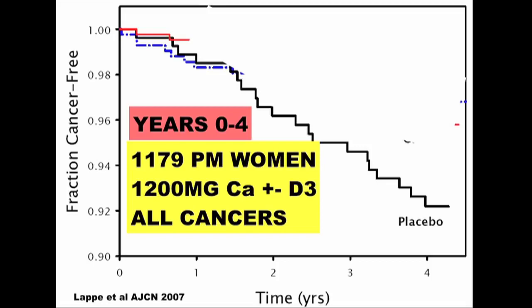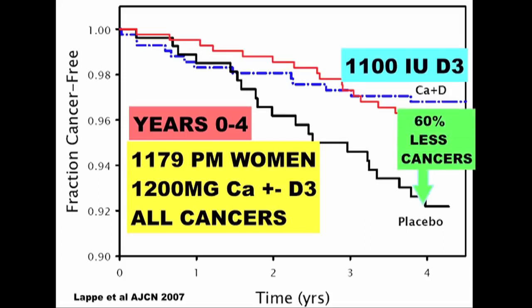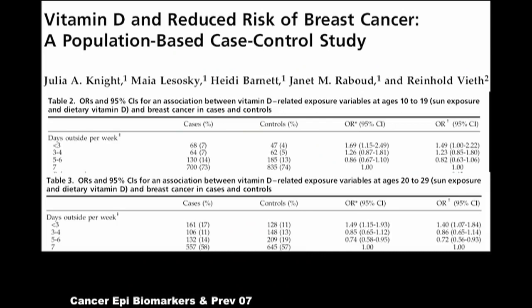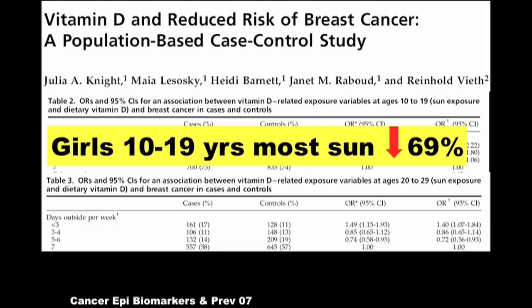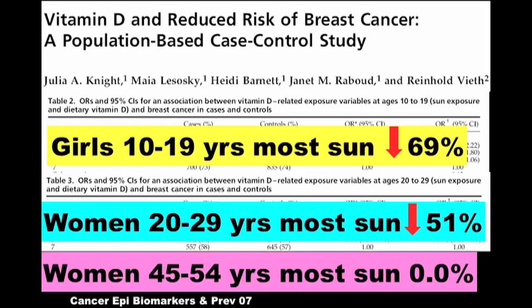That should have been the message from that study, right? A study done in Nebraska by Bob Heaney showed that women taking 1,100 units of vitamin D a day reduced their risk of all cancers by 60%. A study done in Canada called up women who had breast cancer and asked, how much sun exposure did you have as a young child and young adult? They called up the same number of women that didn't have breast cancer and showed that those women that had the most sun exposure as teenagers and young adults reduced their risk of getting breast cancer by as much as 70% later in life. The possible connection?